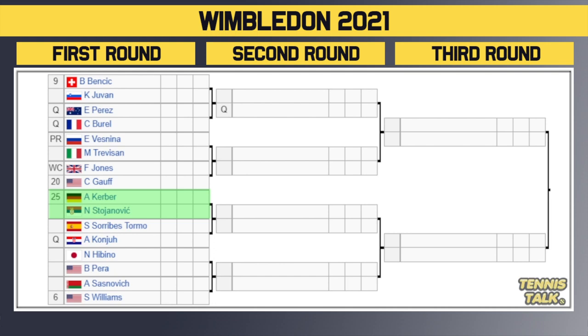Then we got the number 25 seed Kerber versus Stojanovic. Winner of that match takes on either Tormo or the qualifier Konju in the second round. Then we got Habino versus Pera. Winner of that match takes on either Sasnovich or the number 6 seed and the queen of Wimbledon, Serena Williams.